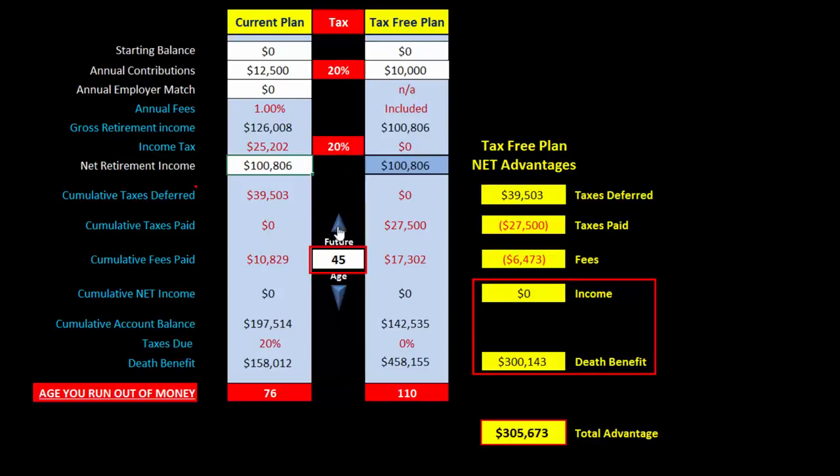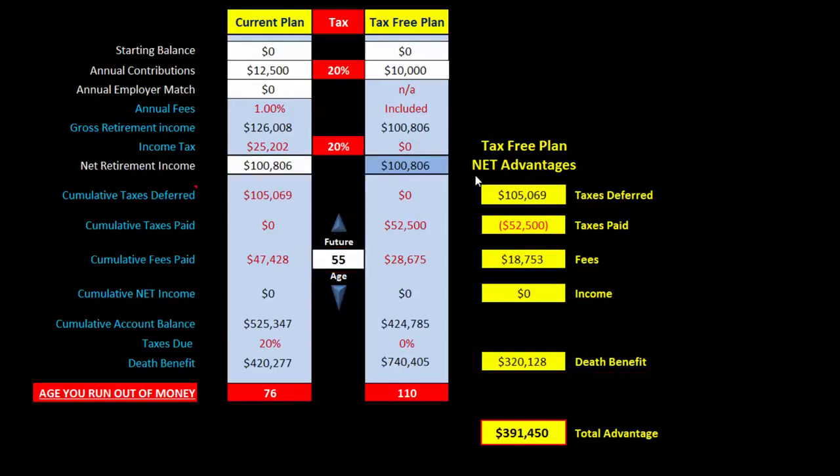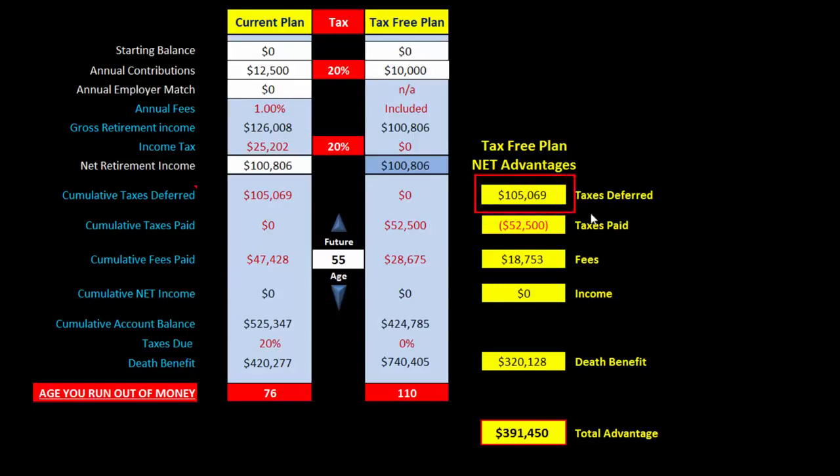Let's go up 10 more years. Look at the changes. At age 55, they already owe $105,000 for the tax deferred money. We've only paid $52,000, and look at this. The difference in fees at just 1%. The 401k has already had to pay $47,000. The Index Life program only cost $28,000. There's a true fee savings of over $18,000 at this point.